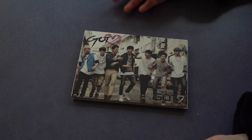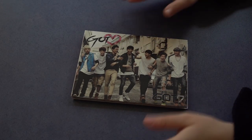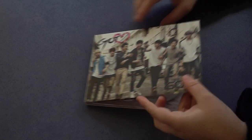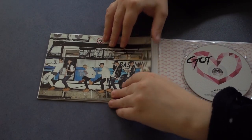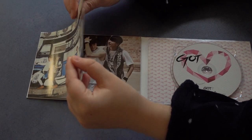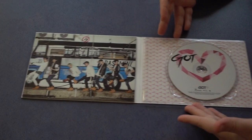You guys know that I hate this album. Not the music, the music is great, but the album package is just... this is Got Love, the second one. The photo book itself is really cute and fancy, and A is a really good song, but the album packaging is so crappy.